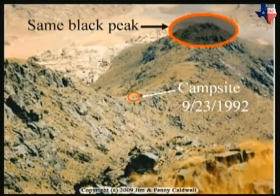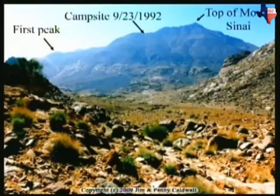So we still kept climbing that black peak you see. The first peak you see from the valley floor is on the left. That little blue tent is where that middle arrow is, and the real top of the mountain is right up there. A mile and a half from the valley. It's enormous. And again, Moses could have been up there for 40 days and been missing, because there's no way you would see him at the top of the mountain. And then the next slide.